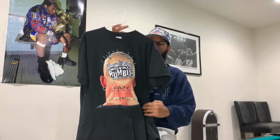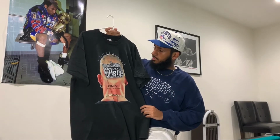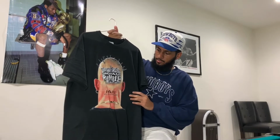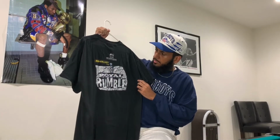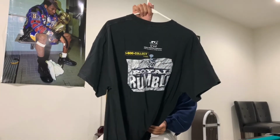This one's really cool because it's a Royal Rumble t-shirt, but of course it has Stone Cold on it. I just thought the graphic was really sick. You know, it's got all the pins going in his head, Pain's a 4-letter word, and on the back, I really like these because it has the date and stuff on it. It says 1997. I don't know if you guys can see that. It's just so 90s, and I just think it's really cool.